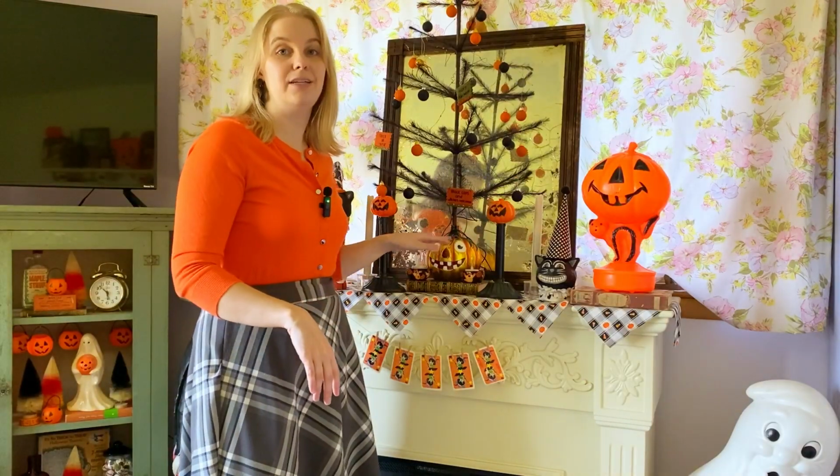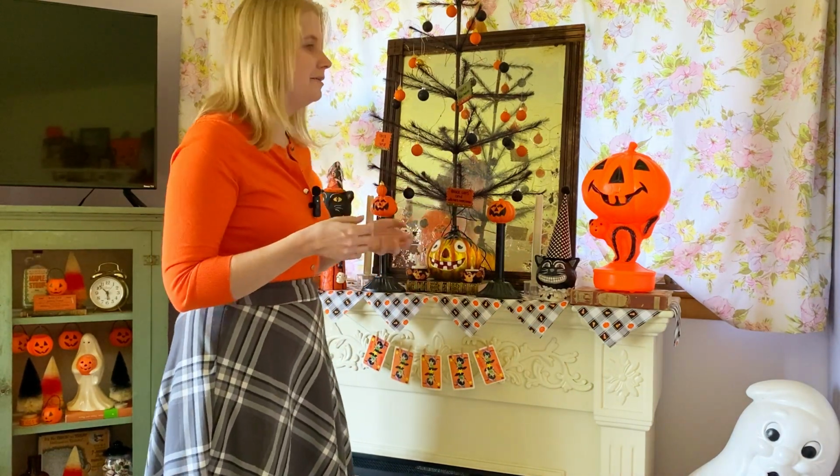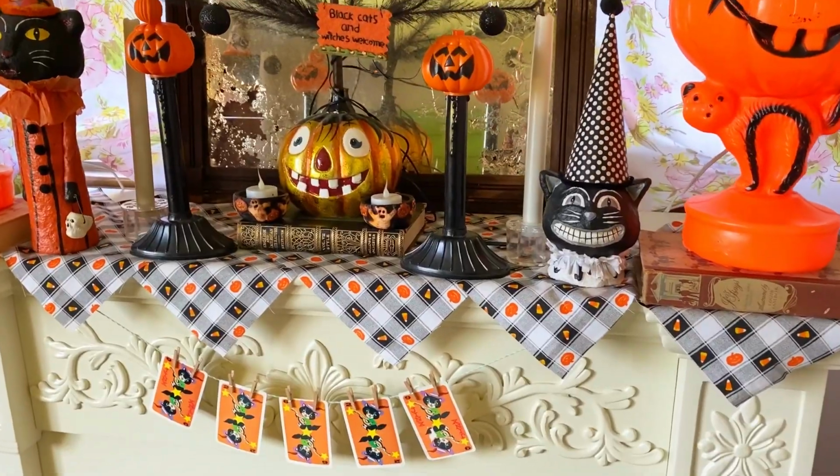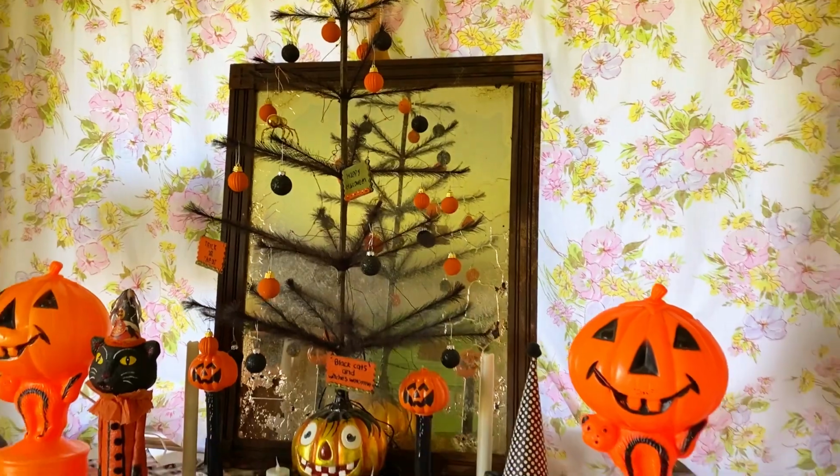This Halloween tree surprised me and I found out that it was valuable. I bought it at a flea market and I didn't know what it was for the longest time. And one of my followers knew right away that it was a Christopher Radko Halloween tree. And I looked it up on eBay and was surprised at how expensive they are. And I really love this tree.